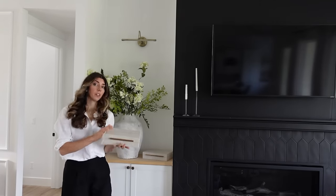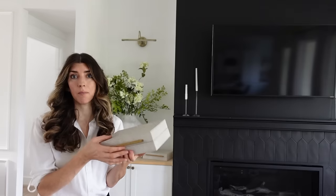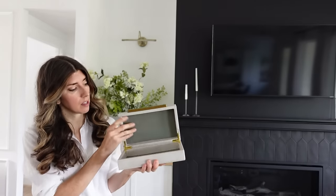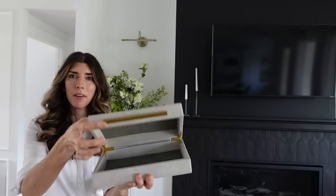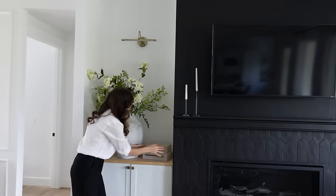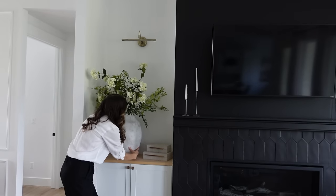These are just decorative boxes, but I like them because I can hide different things in them. They come in this nice taupey tan color and also black. I don't have the black ones, but I should probably order them because they're just stunning. They're really nice quality. I have three of them, but I'm just gonna use two here so it balances a little bit.